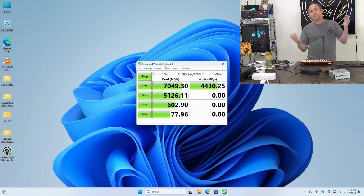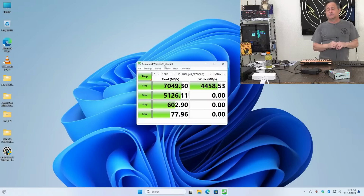Our write speed is also impressive. We're over 4,000. And I was expecting about 4,000 on the write speed. So we're nearly at 4,500. So color me impressed as far as the storage goes.